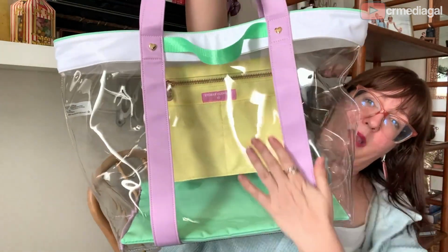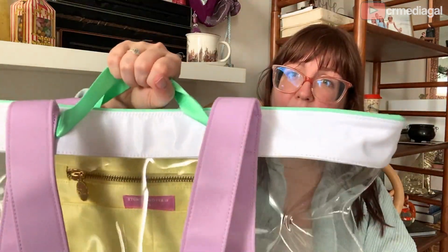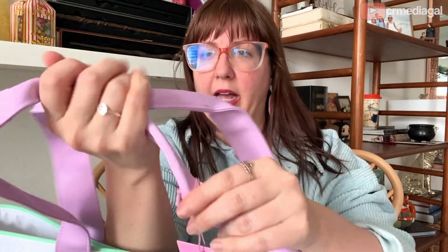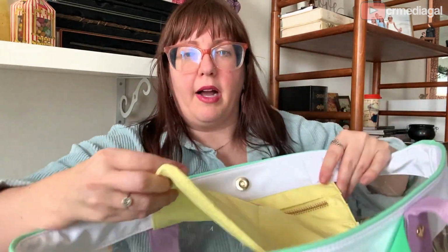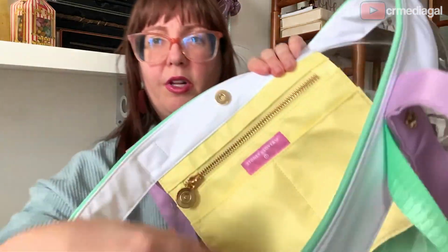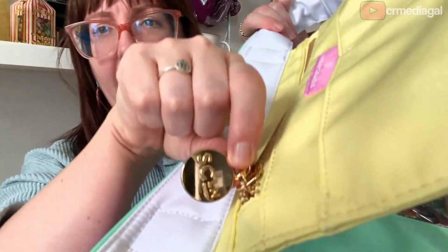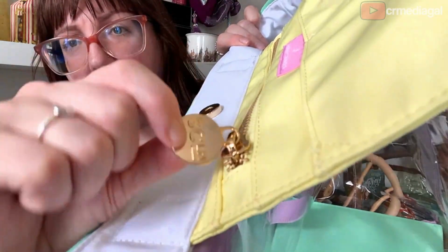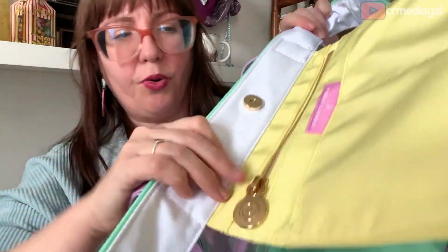Again, it's got the same color blocking as the sandals that I showed you. Yellow, green, and some white. It's got these little handles if you prefer to use those. And then it has the longer shoulder strap. Like the duffel bag, they're thinner at the top, so you can easily grasp them. It's got a magnetic closure. And then this yellow pocket inside. I should say pouch. Stoney Clover Lane stitched tag inside. I forgot to show it on the duffel bag, but they all have this signature Stoney Clover Lane and bullseye Target on the gold hardware.